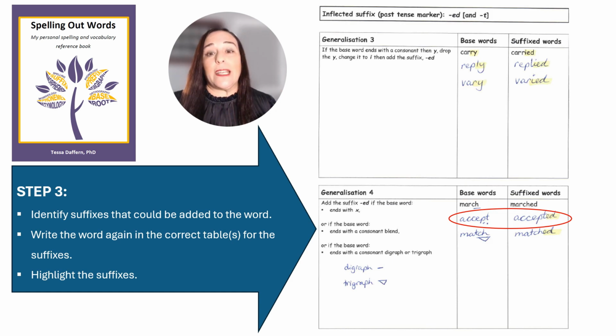In this example, the word accept is a verb. Various tense marking suffixes can be added to this verb. As you can see in this example, the student has added the word accepted to the appropriate table in their Spelling Out Words reference book. The table shown here specifies the tense marking suffix ed and a generalization for adding the suffix to verbs that contain particular linguistic properties. In this instance, the word accept ends with a blend of consonants, p, t, and that is why the suffix ed can simply be added to the end of the word accept to mark past tense.